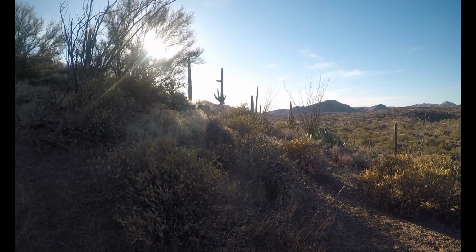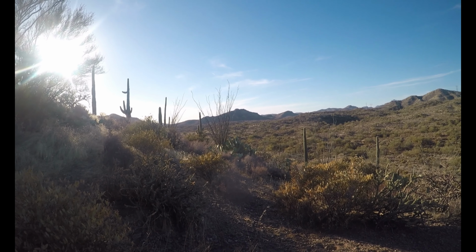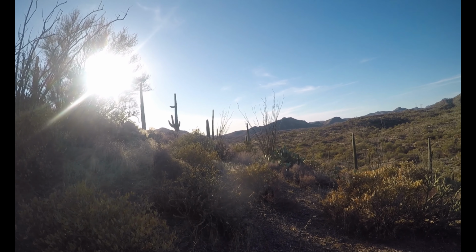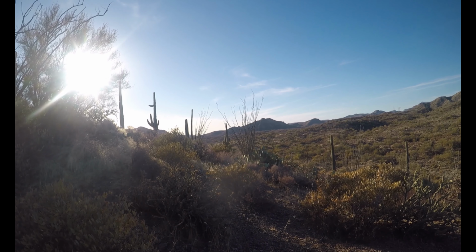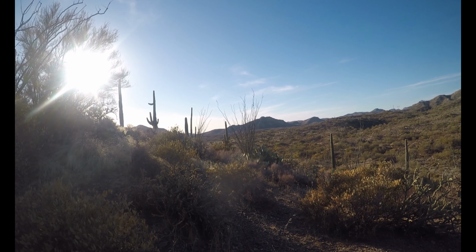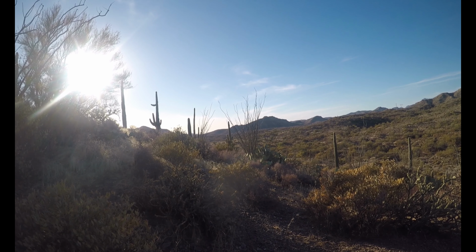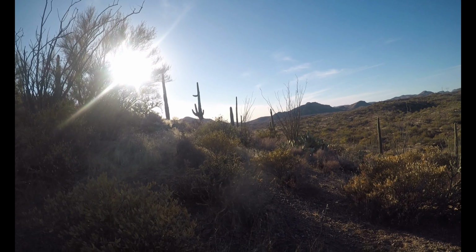Hey everybody. Well, I'm nearing the top of that next ridge. I stopped here a moment to catch the breeze. One thing I would mention is, like all hunting, archery hunting, rifle hunting, whatever you're doing, you've got to keep the wind in your favor, so the wind's not blowing your scent.